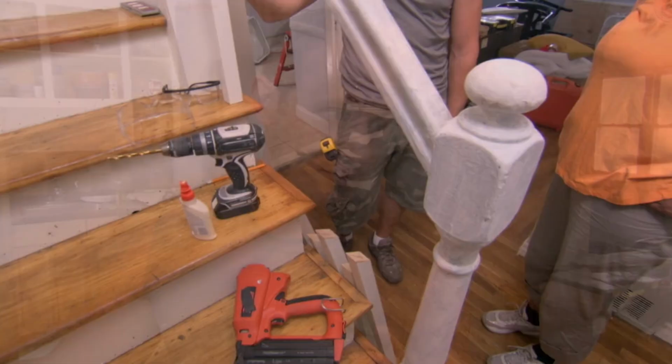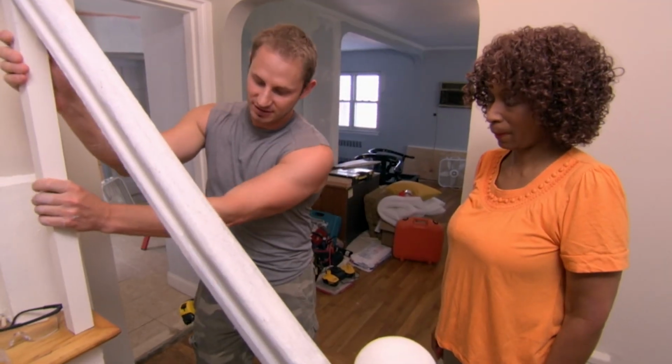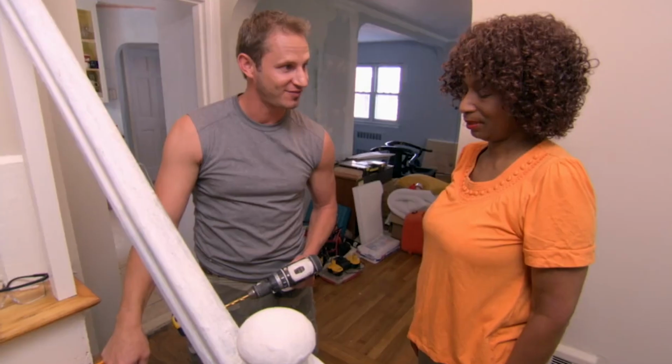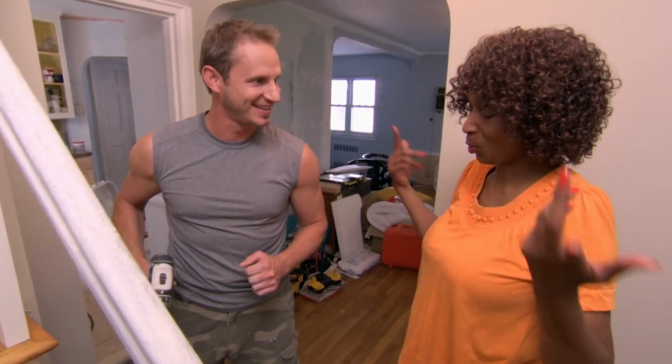First being safety. This wide open space is screaming for a fall. I never even noticed that there weren't any spindles. Okay, well, I noticed as soon as I walked in the door. These are spindles, this one is installed, and then you can do this one all by yourself. You're kidding. I'm very serious. I never kid. You're gonna make me a tool belt diva?